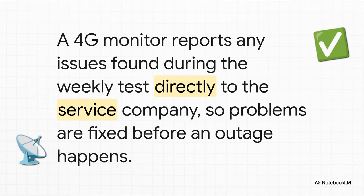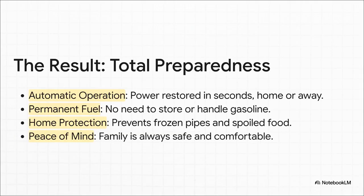And this next part, this is what really makes it a true set-it-and-forget-it system. Modern units have their own built-in 4G cellular monitor. So if that weekly test finds any issue at all, even a tiny one, it automatically sends an alert directly to the service company. Think about what that means. A problem can be found and fixed on a sunny Tuesday, long before you'd ever have to rely on that generator during a big storm on a Friday night. It's proactive protection.